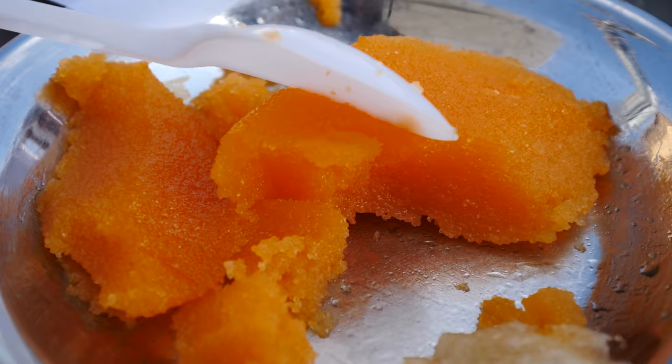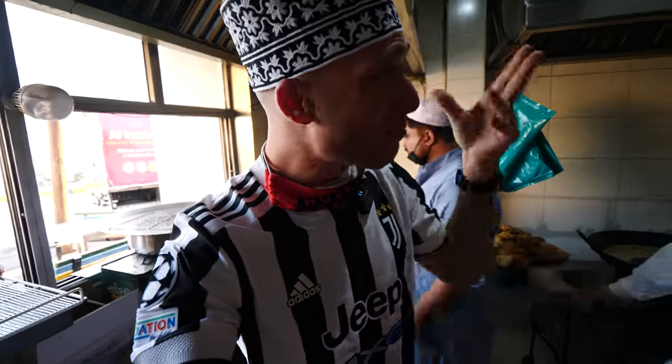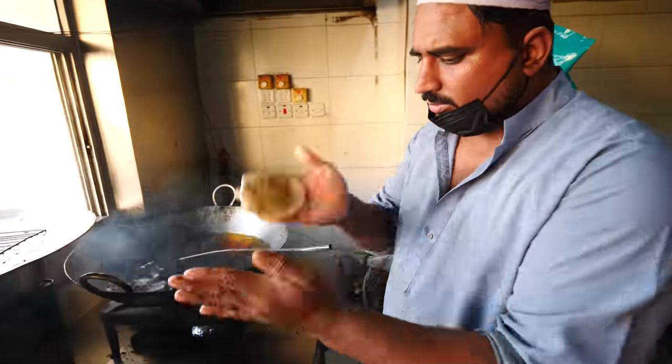After 6 p.m. you have barbecue. Wow. Tikka kebab, burger, chicken burger, beef burger, cheese burger, anything. So come here for breakfast 5 a.m. to around 11 a.m. and then after 5 p.m. you can come here for barbecue, Pakistani barbecue. Oh wow.